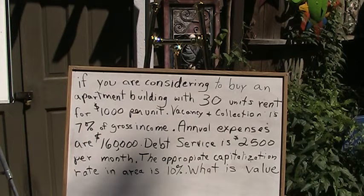It says, if you are considering buying an apartment building with 30 units, the units rent for $1,000 per month per unit. Vacancy and collection is 7% of gross income. Annual expenses are $160,000. Debt service is $2,500 per month. The appropriate cap rate in the area is 10%. What is the value? Now, this is determining the value with income capitalization.